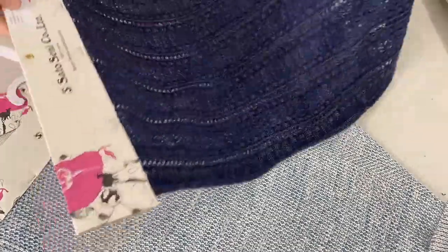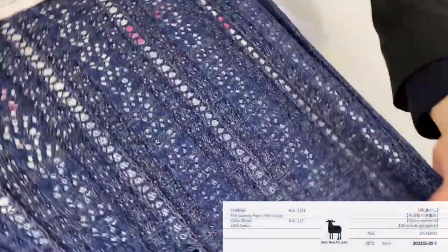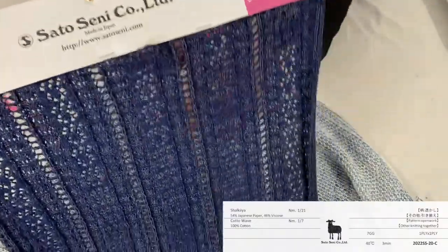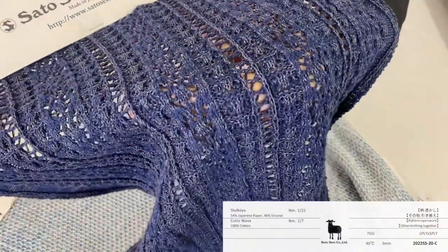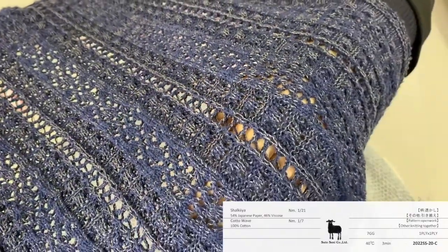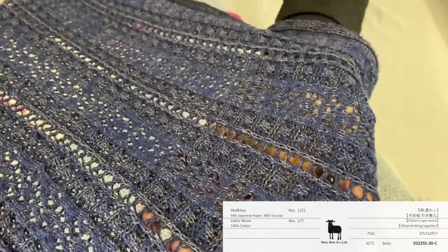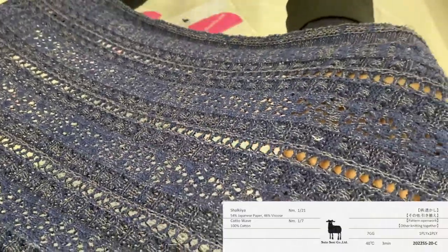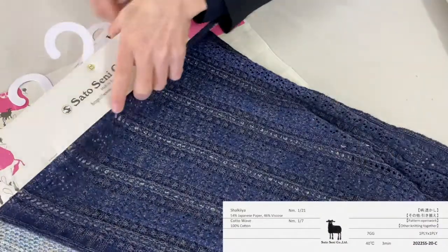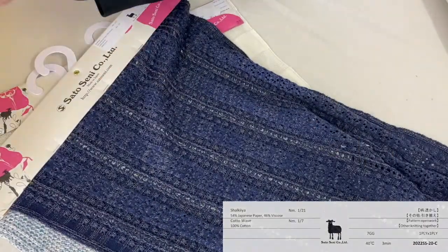Or it can be knitted in this way also. This is a combination between Shalkiiya and Cotto. Cotto has a quite nice wavy look, and Shalkiiya gives it a nice dry hand feel. This is a good combination for lace stitches. Then let's look at the Shalkiiya Boucle.